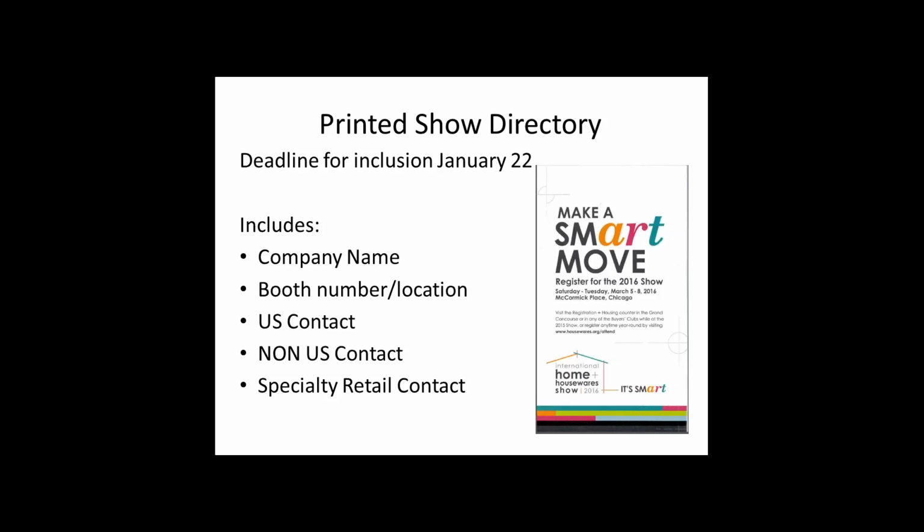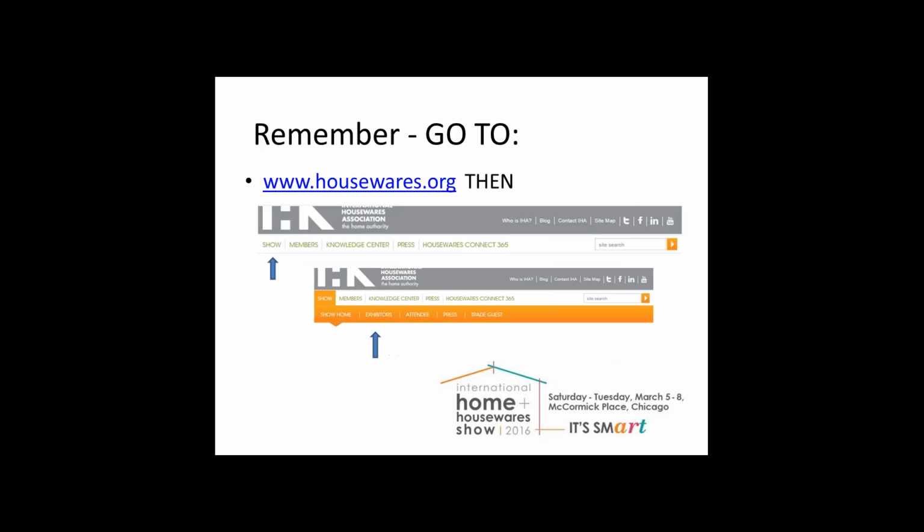You'll see on the left-hand side the 5 things that are included in the directory: company name, your booth number, your U.S. contact, your non-U.S. contact, and your specialty retail contact. So this is a reminder on how to access the site to go to your profile page. You go in through the show navigation and then into exhibitors.